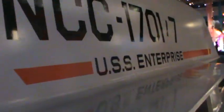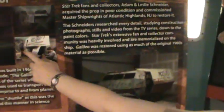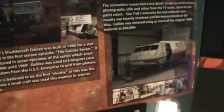I have a picture over there that looks like this, and it has a picture of the Star Trek guys that like they're working on it. Yeah, they were restoring it. No, it's that picture right there. Where? Over here at the front? Yeah, right here to the right. You mean right here? Yeah. You got the Spock and him and that. Yeah, exactly. '66, '69. Yeah, those are the three seasons that they used the shuttlecraft.